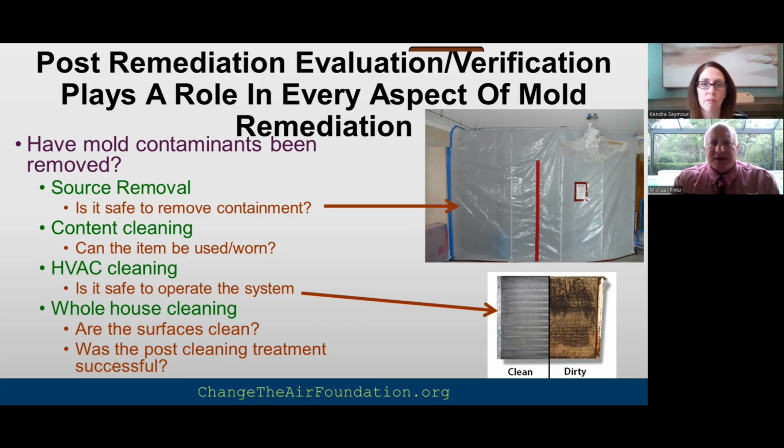The second arrow there about the heating, ventilation, and air conditioning system, which is what HVAC stands for: is it actually safe to turn the system back on? Has the ductwork been cleaned? Have the coils been cleaned? And you can see the picture of it there.